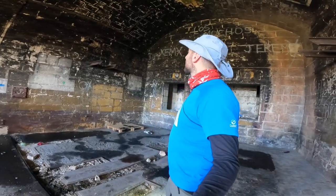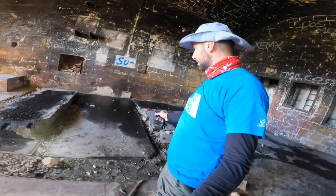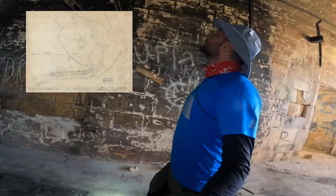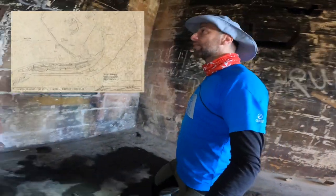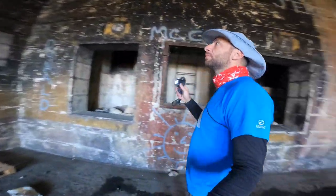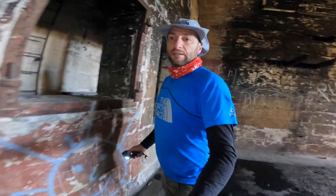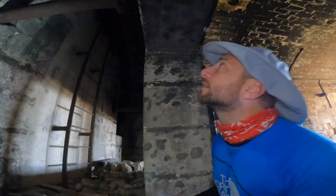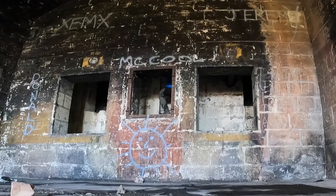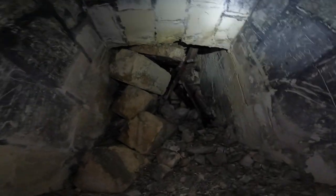I guess this must have been some generator room, guys, from what it shows on the floor. Maybe there were some generators here. There were some fires, of course, because you can tell by the fumes and the black soot on the roofs. And here, let's see what's here. Locked off, unfortunately, guys.